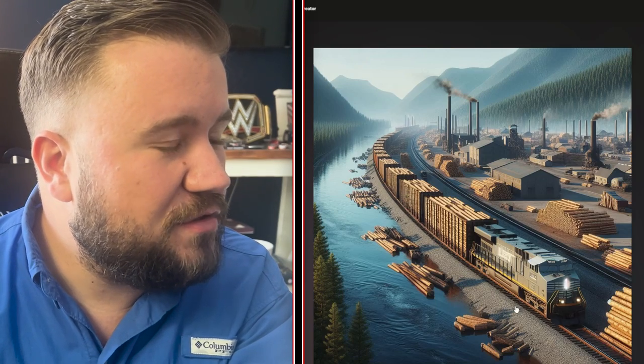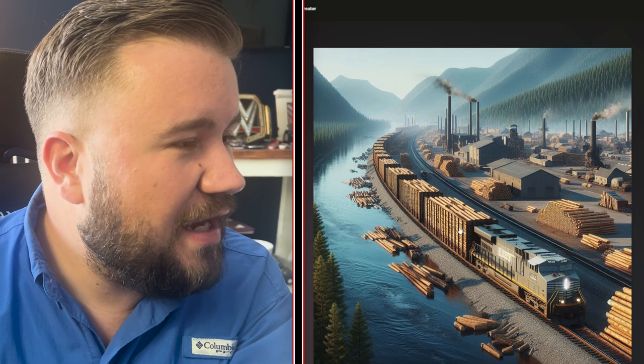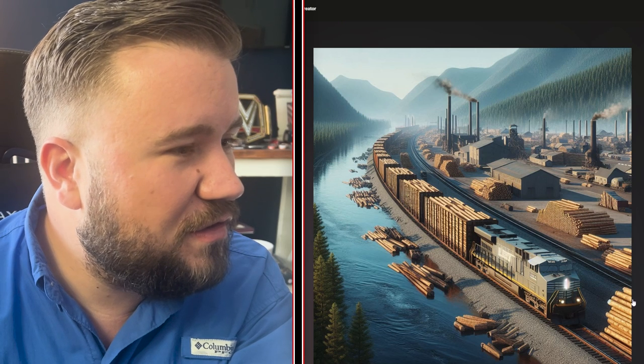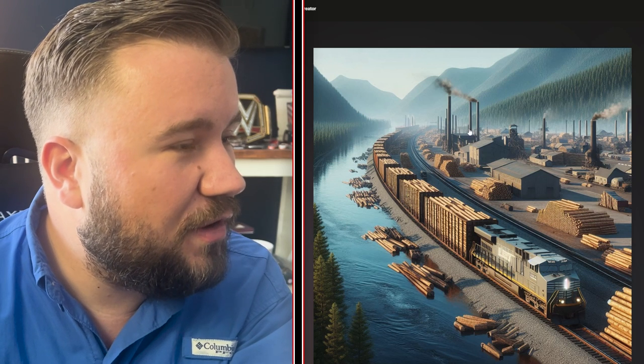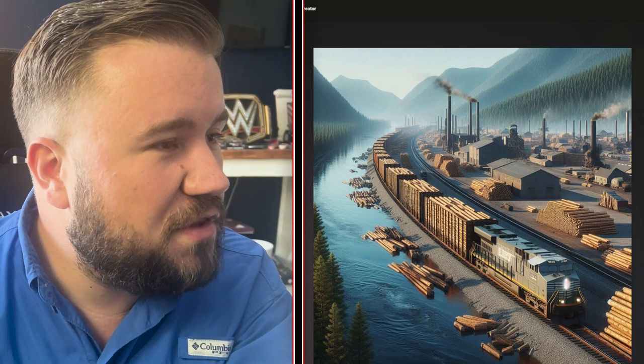And this one has just a lot going on here. We've got the main line coming through here. A train is leaving out with its cut of logs. Here's some more tracks coming through here. Looks like just some roads. Just tons of places here where lots of logs are being held. Quite a big facility here.